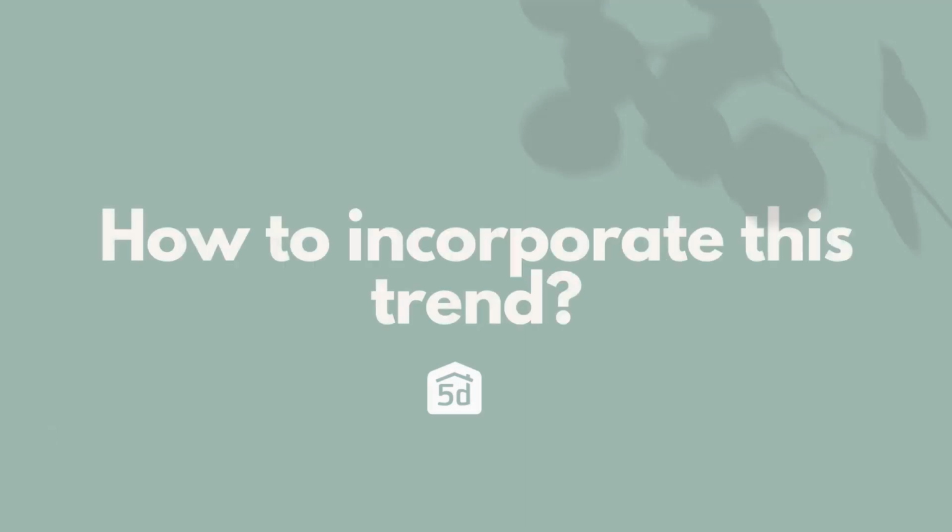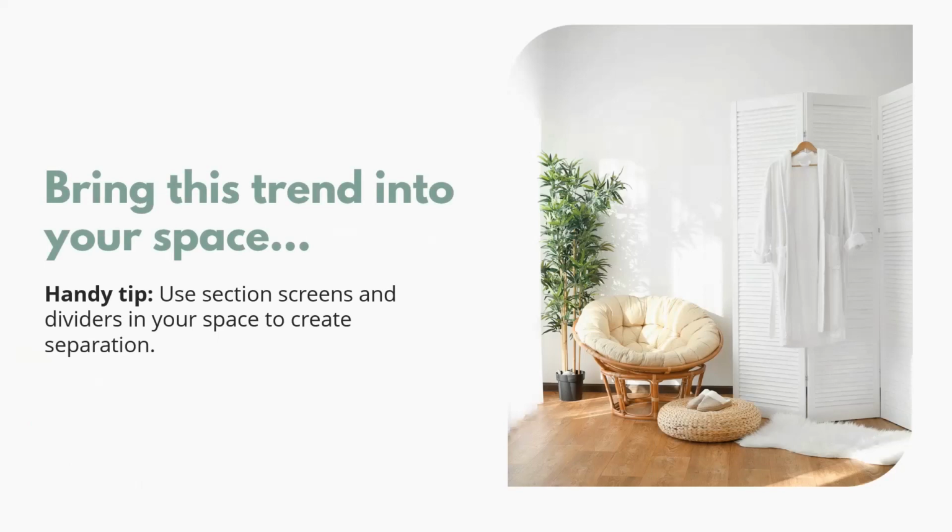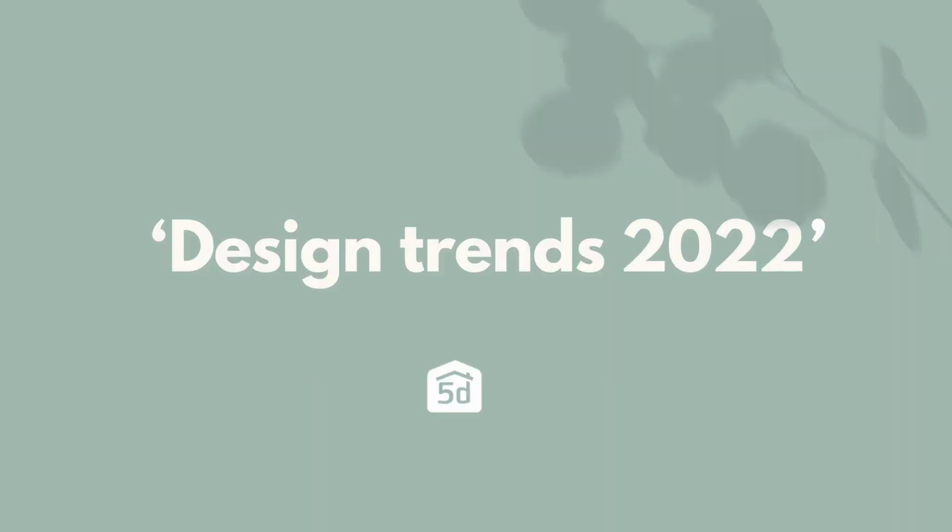Right, so moving on to the practical side, how can we incorporate this trend of separation and definition into our current spaces? This characteristic or trend is brought into your space with a very simple term, the use of screens. Now, what do I mean by this? Bringing screens into spaces. This could be a mobile screen, this could be a furniture piece, any kind of element that visually separates a space to allow for more than one function.